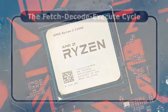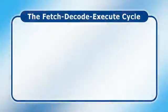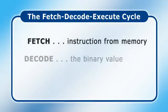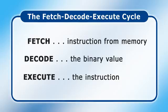The most fundamental aspect of CPU operation is the fetch, decode, execute instruction cycle. Each part of this cycle is triggered by a clock pulse signal, with the CPU first fetching an instruction from memory, before decoding it, executing it, and moving on to repeat the process of fetching, decoding, and executing the next instruction, and so on.